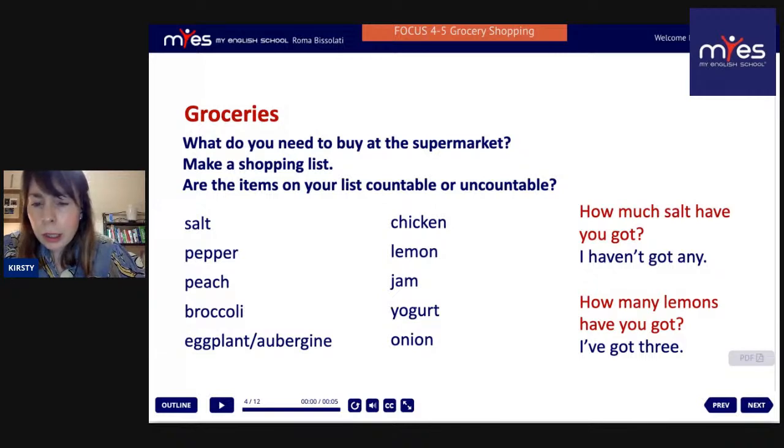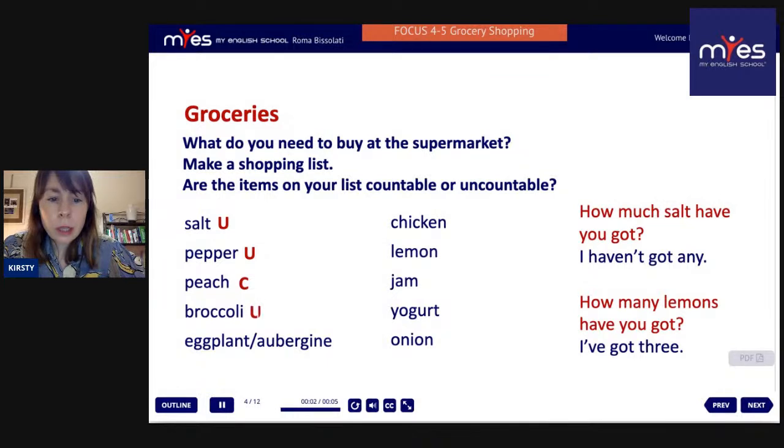Broccoli. Interesting. Okay, let's have a look on the screen and see what we got right. Salt, you. Pepper, you. Peach, well done, guys. Peaches are countable. Broccoli, uncountable. Eggplant, aubergine, countable. Okay, chicken.